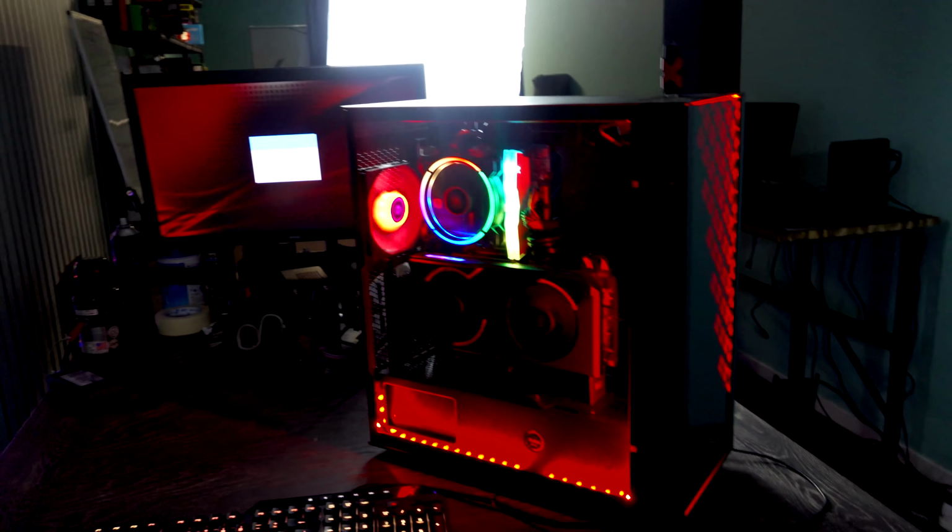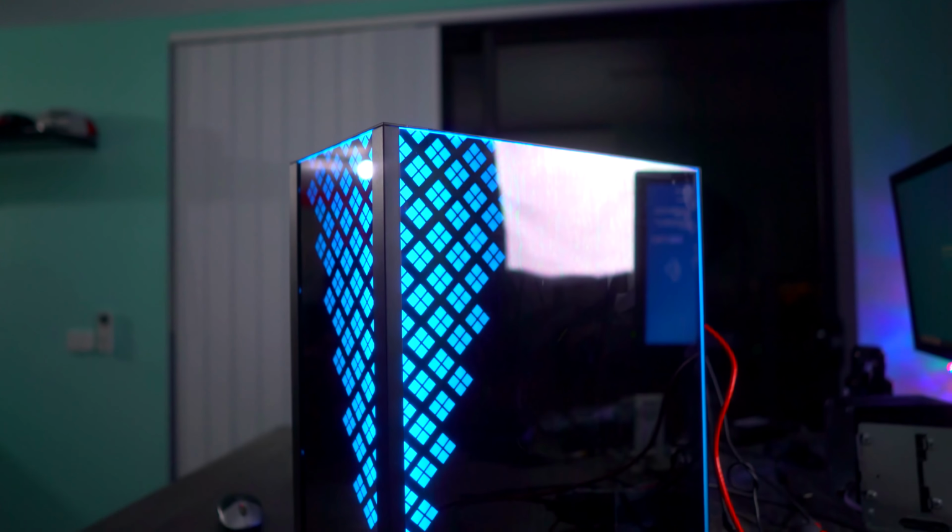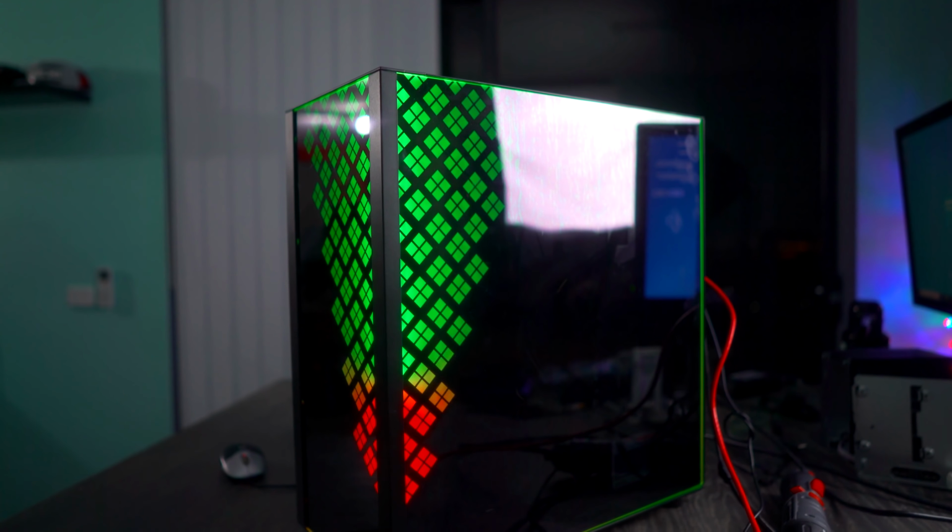But anyway, let's see what we can come up with, temperatures and tuning and all that stuff, and then we'll get on to the FPS and the gaming.